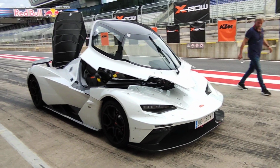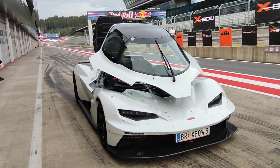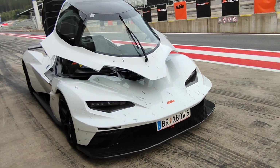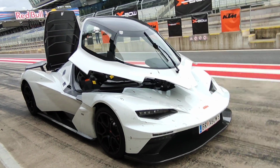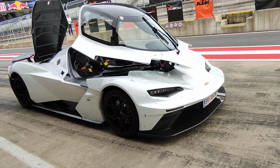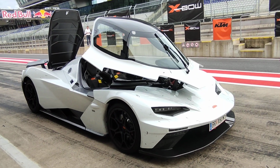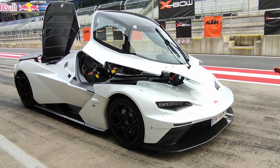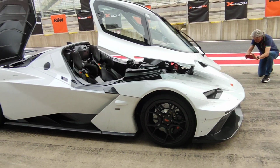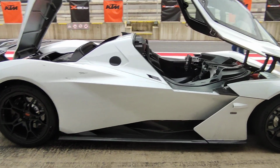Hello, we are here at the Red Bull Ring, also known as the Spielberg Ring in Spielberg, Austria, and the reason why we're here is for this. This is the KTM X-Bow GT-XR. Now, this is the latest, or it will be the latest addition to the KTM range. Production starts early next year, and pricing will start at 284,900 euros plus taxes.